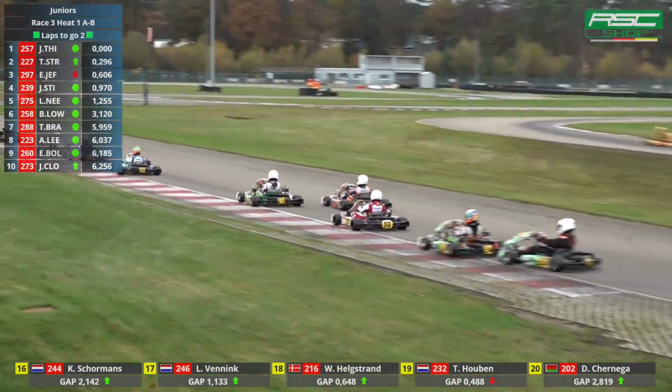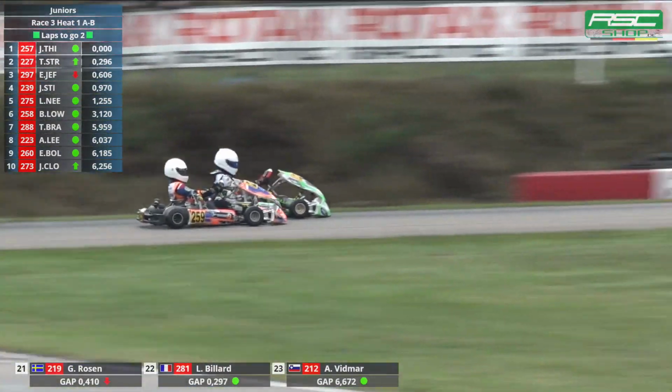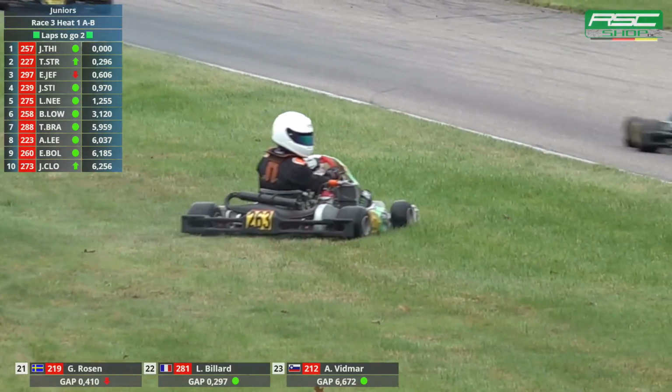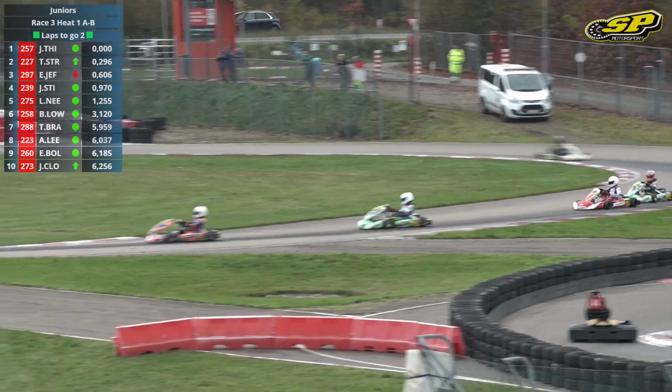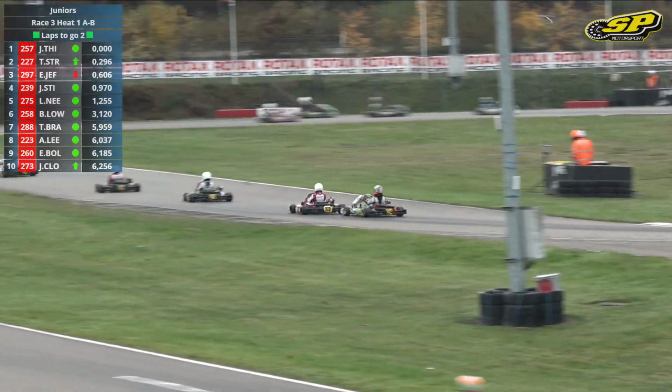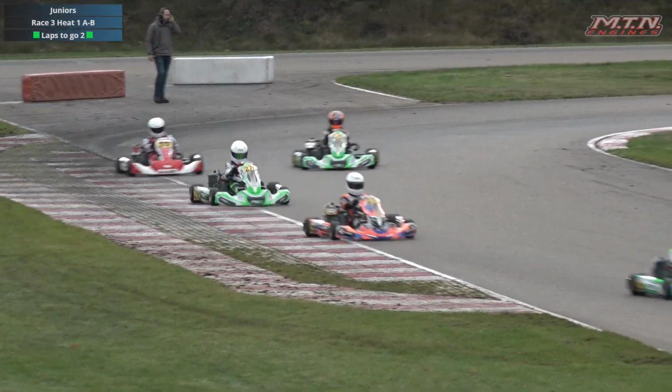Oh, a bit of a drift wide there. Not too sure if there was a little bit of a touch. 263, that's Christopher Ornbol from Denmark, off the track. I think Mikey Porter's made up a couple of positions in the meantime, the young Brit. But the timer has now expired, and we're on to the penultimate lap of the race.